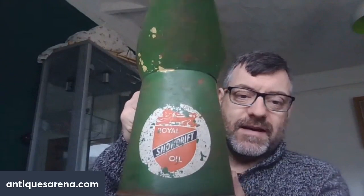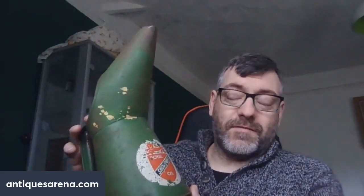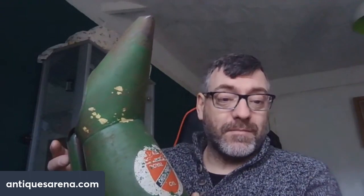I love that. Off the same seller, this was the house clearance gentleman in Splott, and we bought these at like 4 in the morning. I had this oil can, Royal Snowdrift Oil, and you have this green oil can with the decal on the front there. Nice thing. Now, he charged me £15 for this, which is, give or take, $22. However, when you put it in with the little snuff box, £17 the pair comes in extremely cheap.